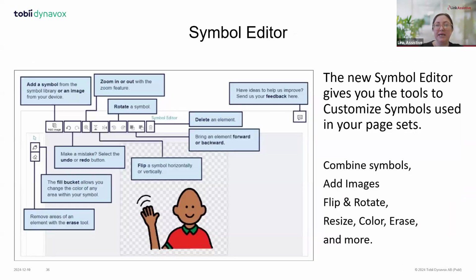There is also a new symbol editor. It gives you tools to customize your own symbols. So obviously there's quite a few PCS symbols in there, but they might not always be exactly what you need. So the enhanced symbol editor now allows you to combine symbols together. So add a symbol to another symbol, to add your own images or photos, to adjust colors, including skin tone and hair color, to rotate, to resize, to erase elements in a PCS symbol that you don't want. And the editor is available for any type of button in TD Snap, including the general buttons, supports, books, and photo books.